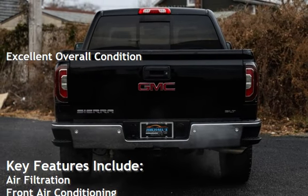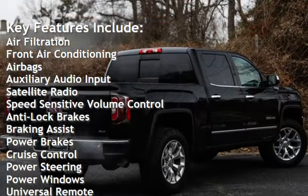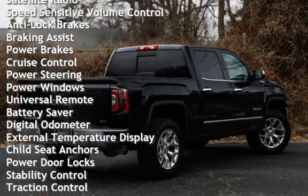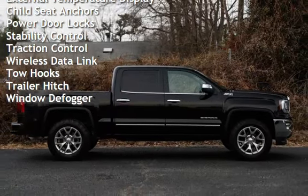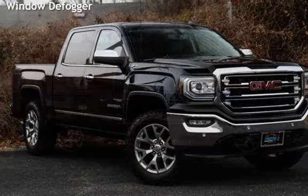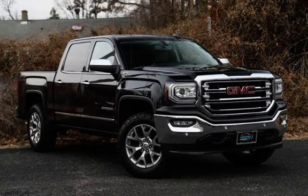Key features include air filtration, front air conditioning, airbags, auxiliary audio input, satellite radio, speed-sensitive volume control, anti-lock brakes, braking assist, power brakes, cruise control, power steering, power windows, universal remote, battery saver, digital odometer, external temperature display, child seat anchors, power door locks, stability control, traction control, wireless data link, tow hooks, trailer hitch, and window defogger.